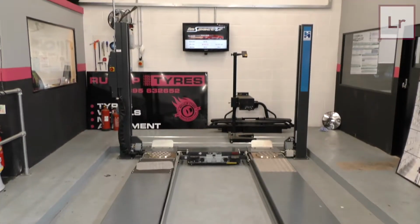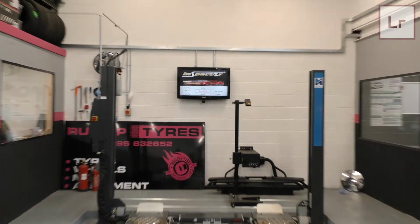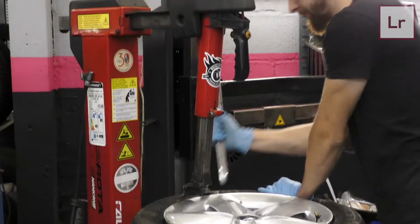So obviously moving premises is quite a stressful thing. What's been your biggest investment to take your business to the next level since you've come to this amazing workshop? It's the equipment we've invested in. So we've got the latest wheel alignment equipment. We've got a brand new state-of-the-art MOT bay, which is behind me there, which will be up and running hopefully in the next week. All the equipment is brand new, so yeah, it's all state-of-the-art stuff.